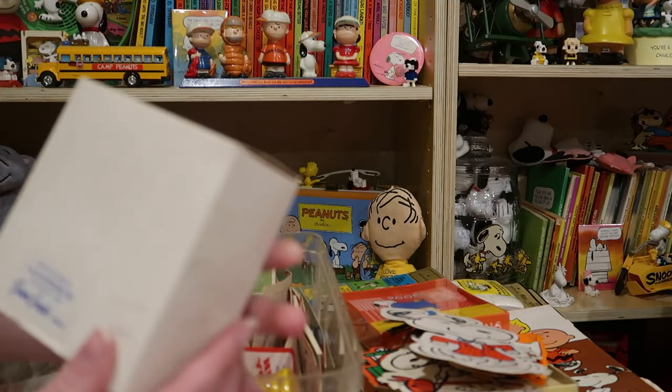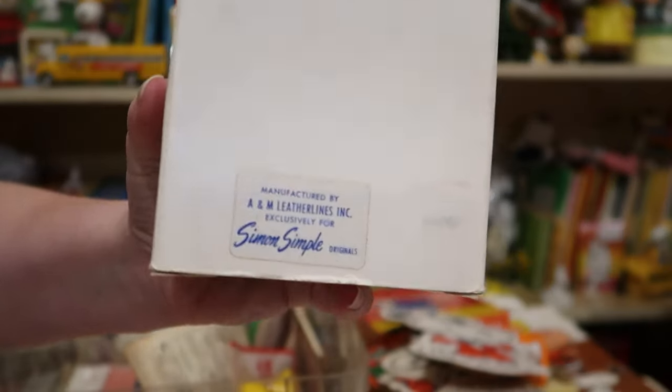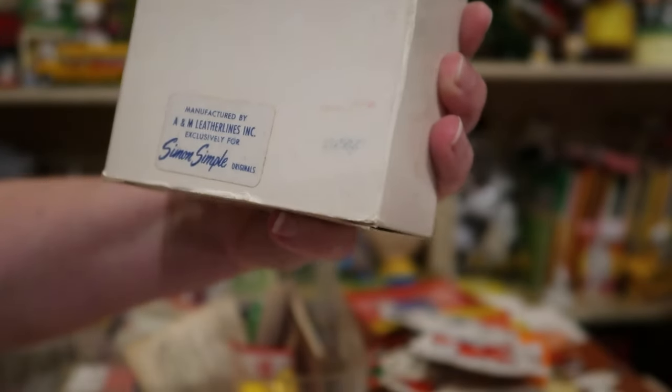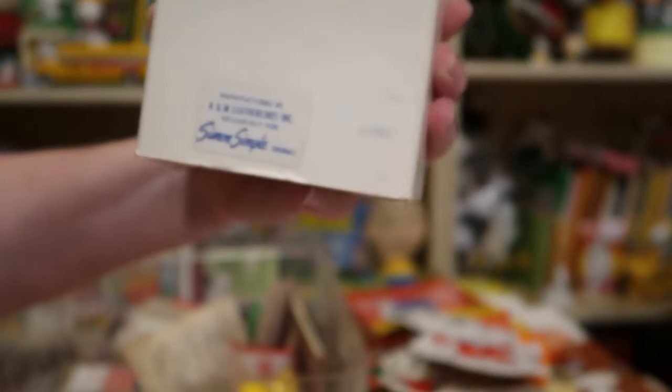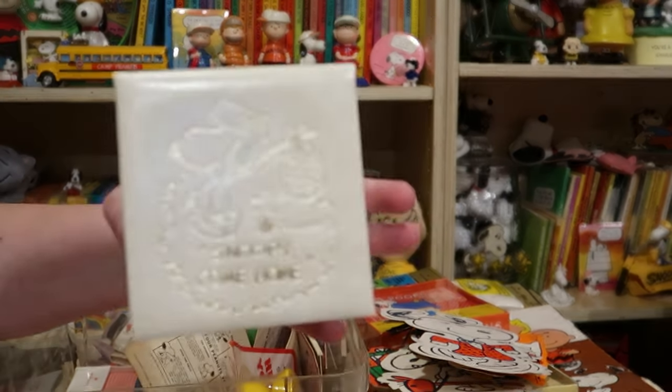I've been staring at this box. Hey, guess who said A&M Leather Lines and wasn't sure about it? Look what I see. Yes. My memory is not failing me. Let's look inside. Oh. Yes, there we go.